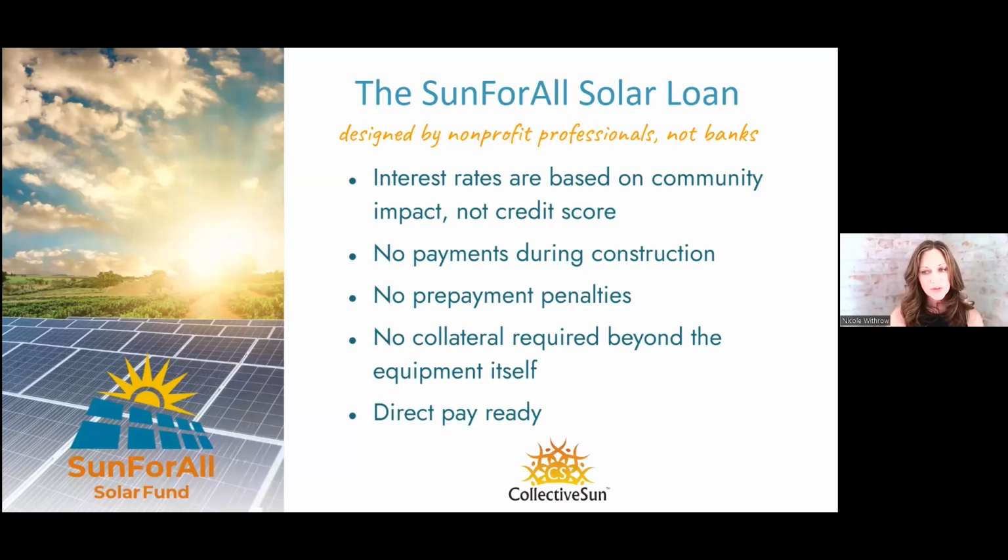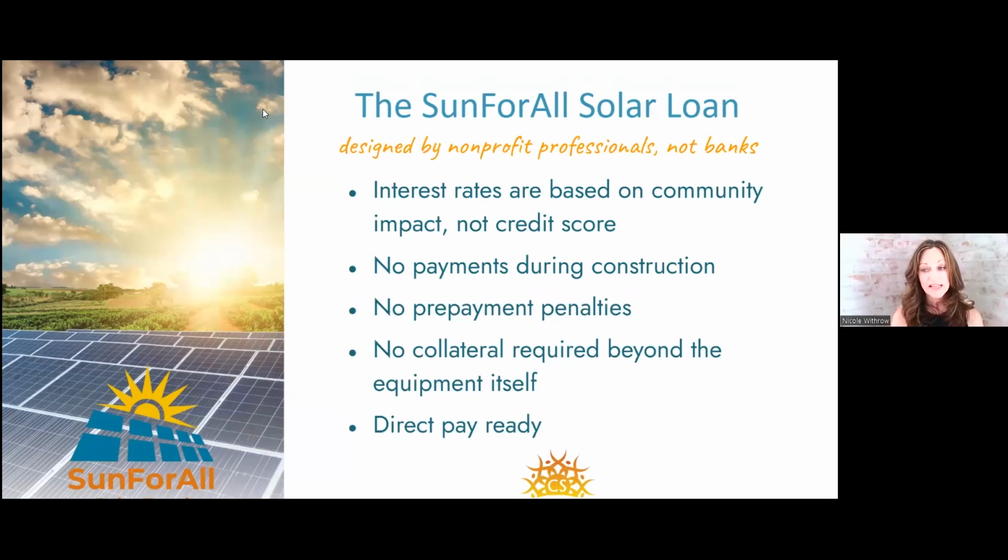So when you choose the Sun for All solar loan, your organization will own the equipment, be responsible for negotiating your contract with your installer, provide your own project management, and be responsible for timely filing all associated direct pay tax filings. We just talked about the low-income community bonus adder. All that stuff is the responsibility of the owner. In this case, that will be the nonprofit.